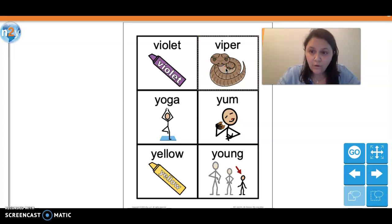All right, so we've reviewed these words that start with the letter V, and if you want to take a few minutes, try and see if you can find a few words around your house that start with the letter V, and I will see you at the next recording where we will match these words on our word mat.